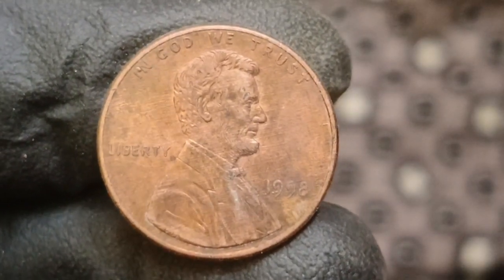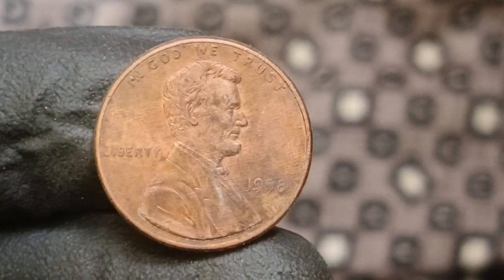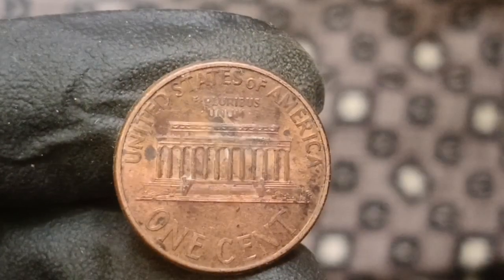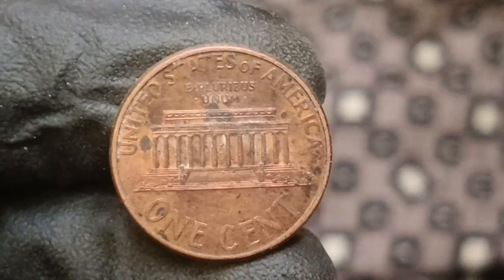Now let us explore some of the specific mistakes tied to the 1998 penny that collectors hunt for, starting with the wide AM versus close AM varieties, where in the standard close AM design the letters A and M in America nearly touch, while in the wide AM they are distinctly apart, a feature normally reserved for proof coins but accidentally used on circulation strikes, creating a rare crossover variety.